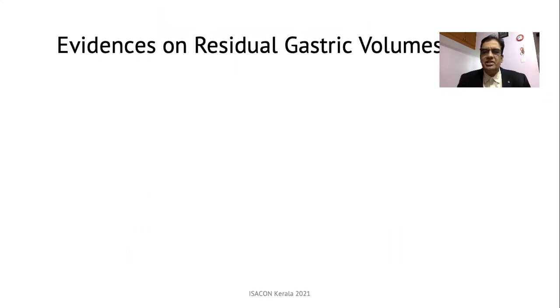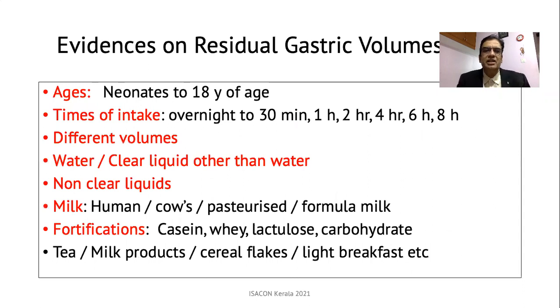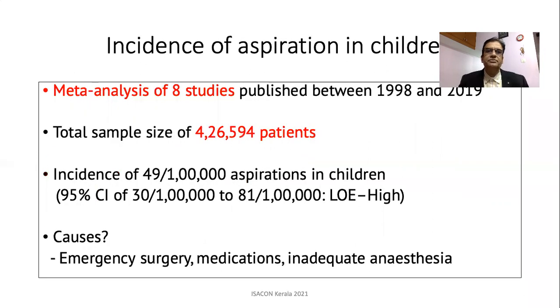And whenever we searched for evidence on gastric volumes, we found various parameters: age from neonates to 18 years. The timing of intake was different, with different durations for different volumes of liquids. There could be water or clear liquid other than water. Non-clear liquids were studied. Milk, human milk, cow's milk, pasteurized milk, and formula milk were tried. Fortifications were also there in some of the studies, and tea, milk products, cereal flakes, and light breakfast were also included in many of these pediatric studies.